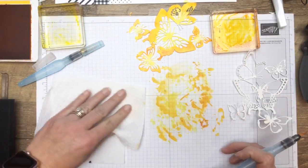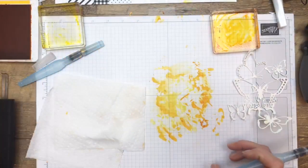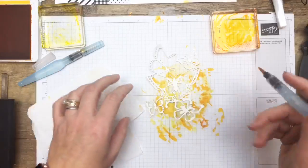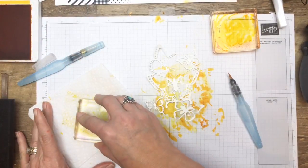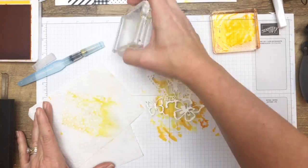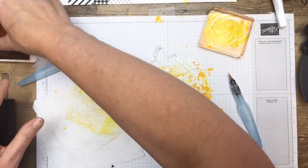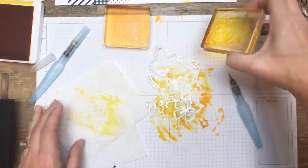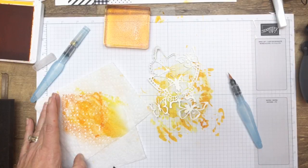Okay, so we're gonna move that one. That was the back one. We're gonna move that over here to dry. And we're gonna bring this one in. This is the light one, or the top one. And this time I'm actually going to start, nope, because I wanted to do it a little bit different this time. I'm going to get that mango, which I just switched those blocks, I guess. And I'm going to get Pineapple Punch.